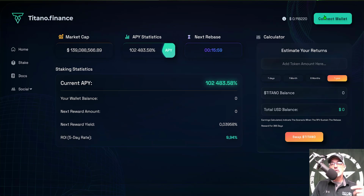And up here next to connect your wallet, you can actually see the current price for Titano. And so I currently hold a little bit of the Titano token. You'll see that my wallet balance is 0 and my reward amount is 0. And that is because I need to connect my MetaMask wallet. So I just click on Connect Wallet. And now you can see my wallet balance is around 1,500 Titano. And my next reward amount will be 0.586 Titano with a ROI 5-day rate of 9.94%.